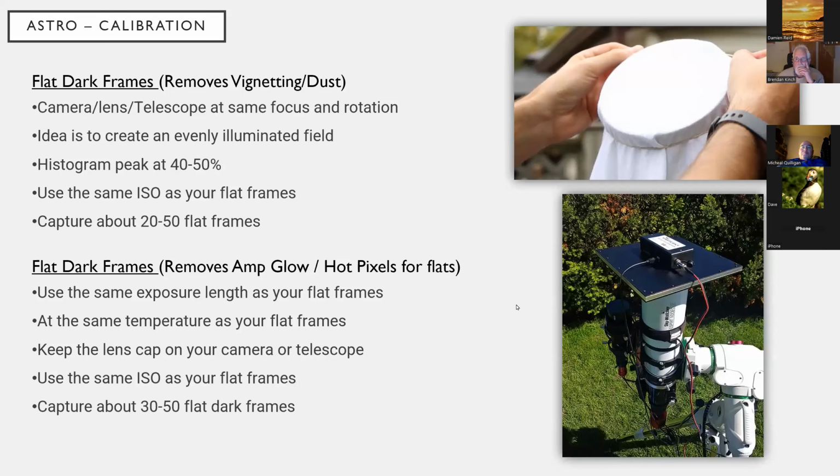Not a problem. Sorry, there is actually a typo here. That should say flat frames, not flat darks. My bad. These are always the ones that cause the most problems for people to take. The main thing with flat frames, and probably they're the most important to take, particularly for myself, as I have an off-axis guider and a large dark vignette at one side of the frame, is that it's very important for me to take flats.